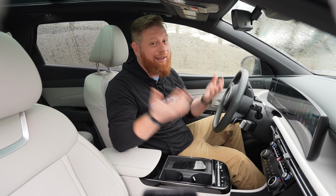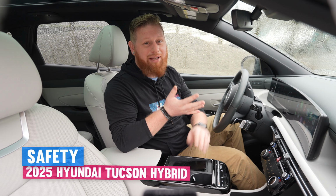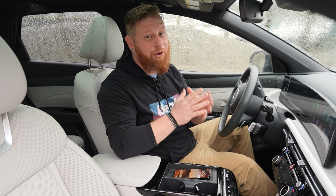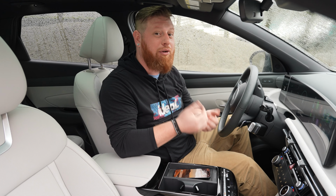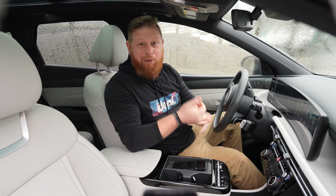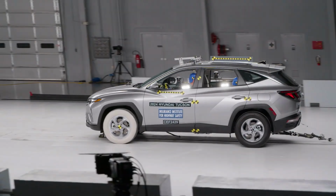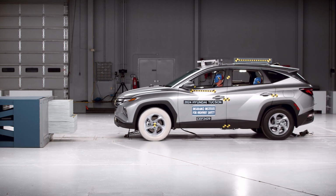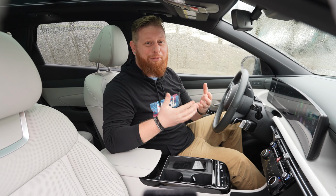As for safety, it's got it all. Adaptive cruise, lane centering and tracing, collision mitigation, you name it. There is no hands-free functionality, but it will go for a surprisingly long time before bugging you to put your hands back on the wheel. Not that you should be trying to drive hands-free. It's got rain-sensing wipers, automatic high beams, and it's been awarded a top safety pick with a full 5-star crash rating from the IIHS.